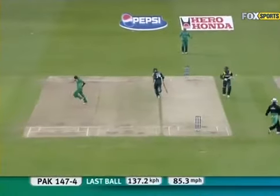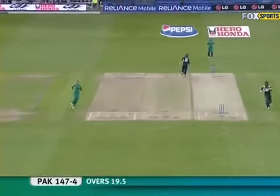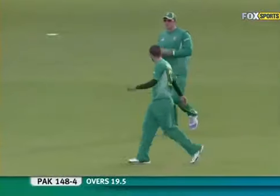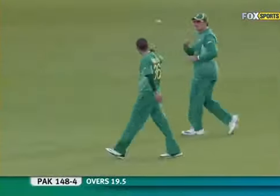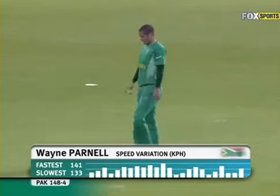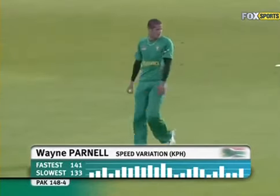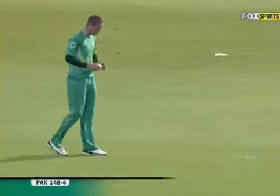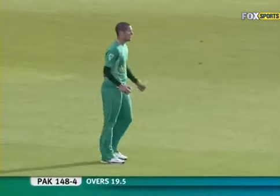And again, just terrific work, Wayne Parnell. Leg bye off that one. Boy, he deserves to finish it off well here with another single or dot ball, because at just 19 years of age, that's a calm head on this guy's shoulders. These are speed variations. But I would say 10 out of 11 times he's hit the blockhole in the last 11 balls. It's been superb, really has.